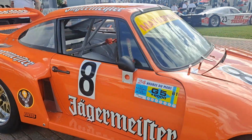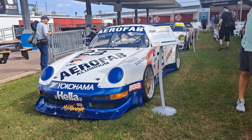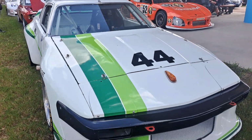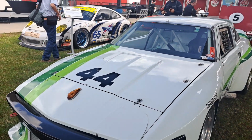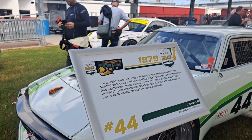Here's another GTP prototype from back in the day, back in the Rolex days. Let me take a look at another Porsche over here. 1997. Now guys, this is not a Pontiac Fiero. I'll give you a second to guess what it is. It's a Triumph TR8. And there's a little brief on the history. You can pause and look at that at your leisure.